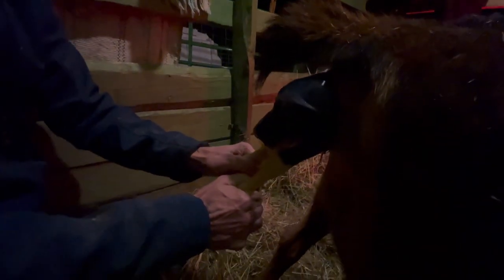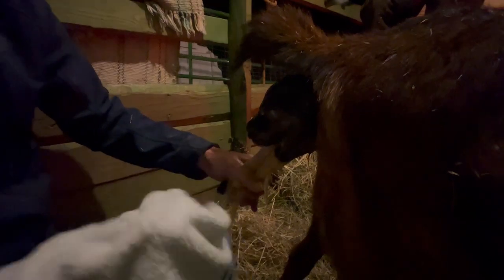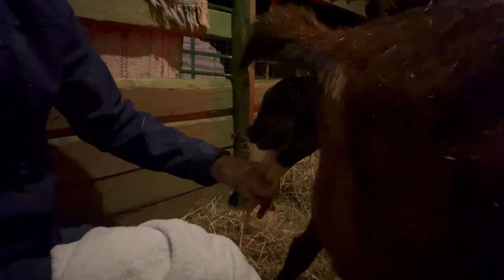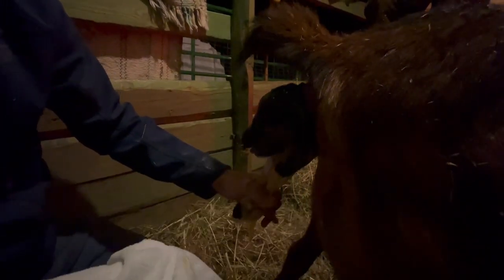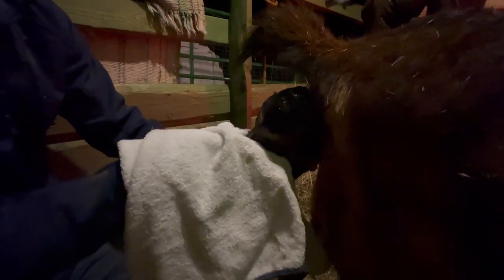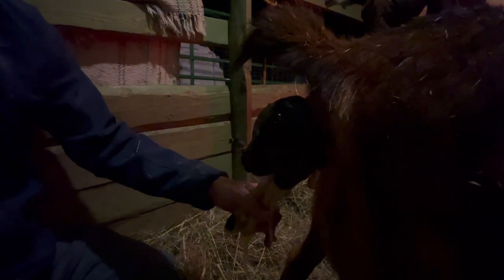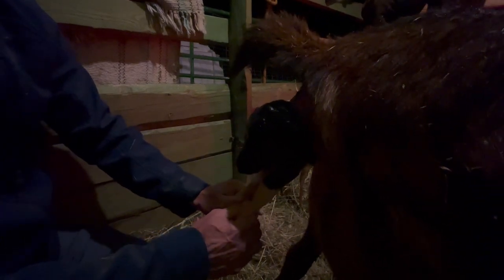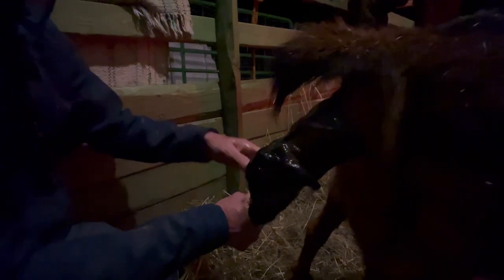There it is. Good boy. Okay. You're doing good, little Mugskin. Okay, keep coming, honey. You're doing good. Okay, she's doing good. So baby's safe, mouth is clear. Just want her to kind of keep working. You're doing good, honey. Keep pushing, honey. Good girl. Good girl. Oh, yeah. That's a good girl.